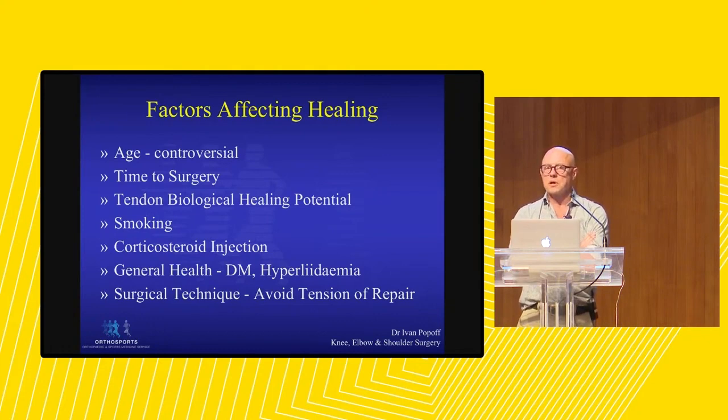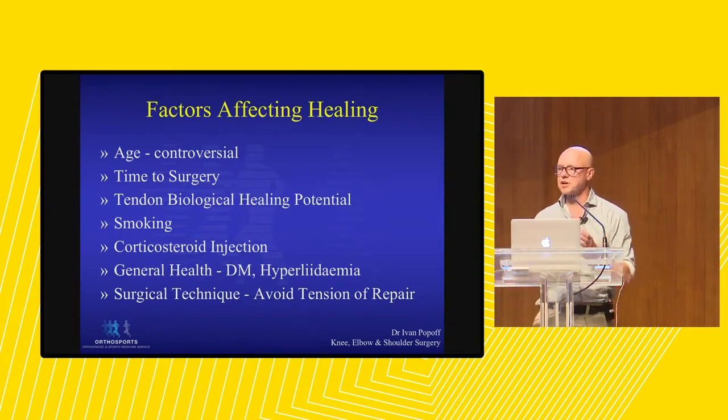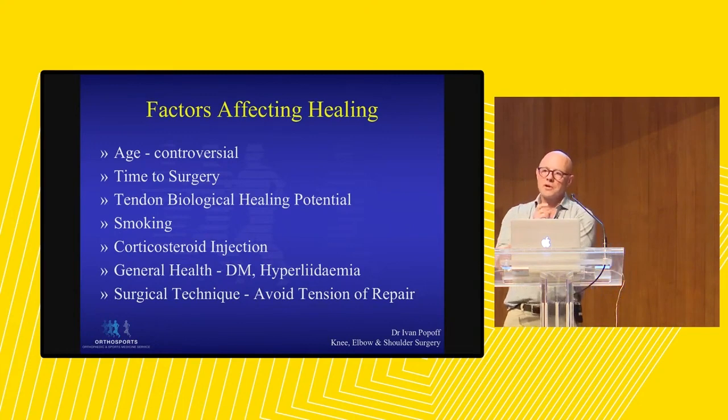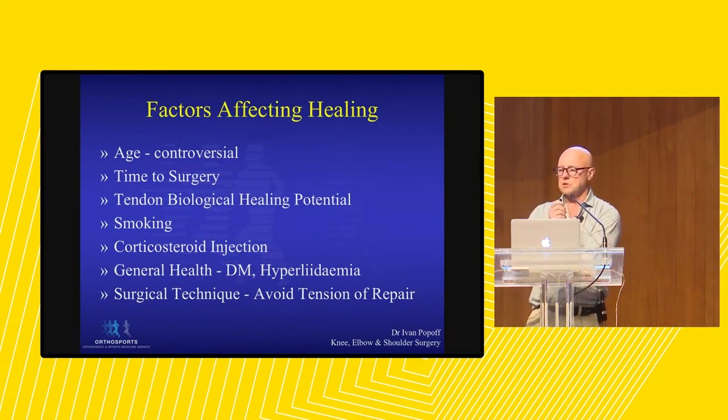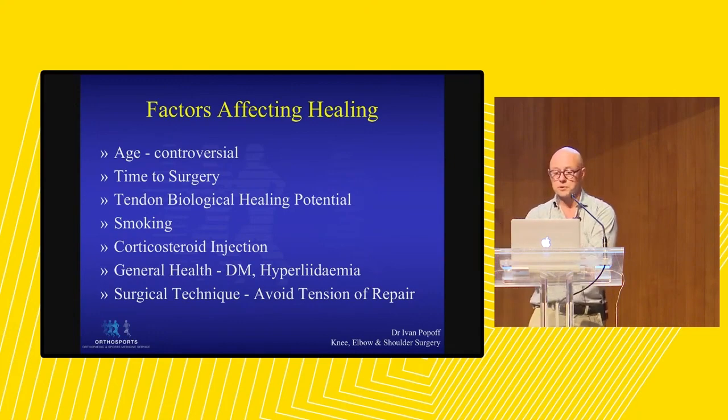And time to surgery, Fu published a paper in the Journal of Arthroscopy looking at rotator cuff repairs, and these are small repairable tears. They're not the big retracted tears, they're small ones. If they were repaired within 12 months, the failure rate was about 9%. If they were repaired after 12 months, the failure rate was about 15% due to the decrease in biological healing potential.